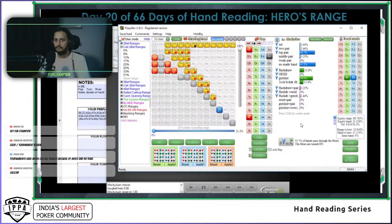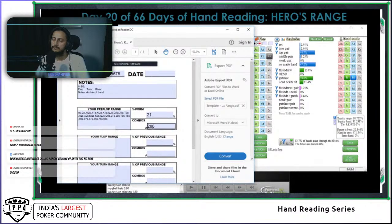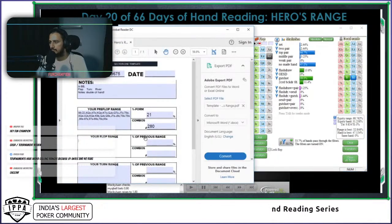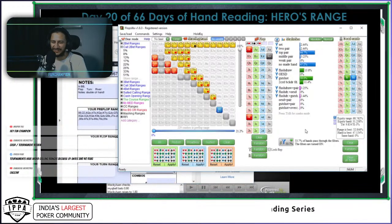So if we say that this is my range, 54% of my flop range, so 54% of the 280 hands continued in this instance for 123 combos. Interesting. Sorry, you probably hear my dog barking in the background. I just talked about the doggo.